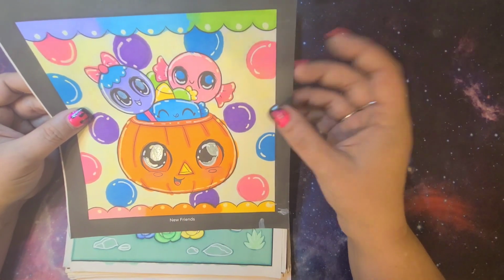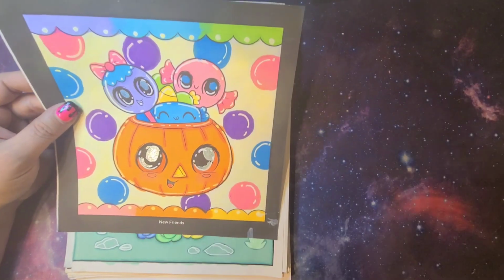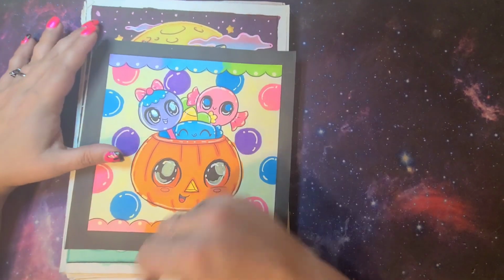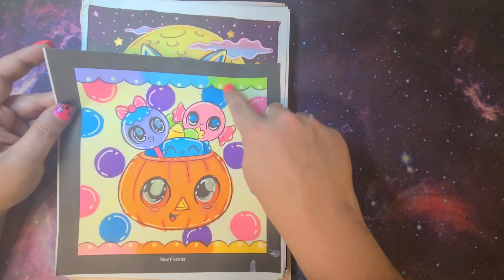I wasn't feeling this page, to be honest, but I think it was a prompt or something, and I was like, okay, let me get it done. So I drew these circles in these bubbles. I just grabbed whatever markers and colored. Then I did the banner, like the bottom.